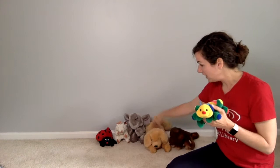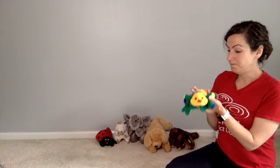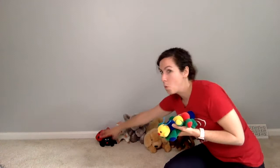1, 2, 3, 4, 5, 6. Oh boy. There were 6 in the bed, and the little one said, "Roll over, roll over." So they all rolled over, and one fell off. Uh-oh. Didn't quite make it.